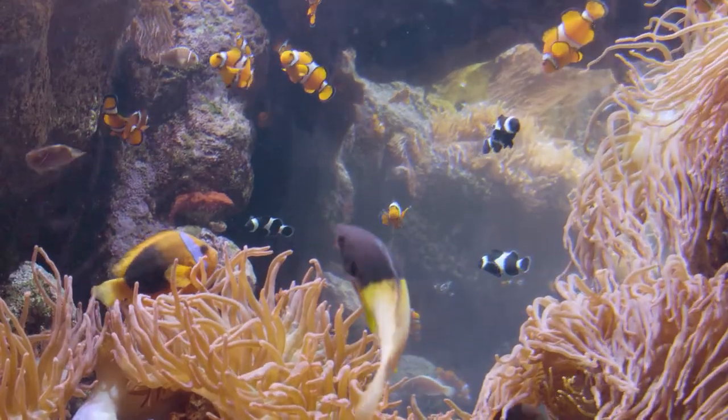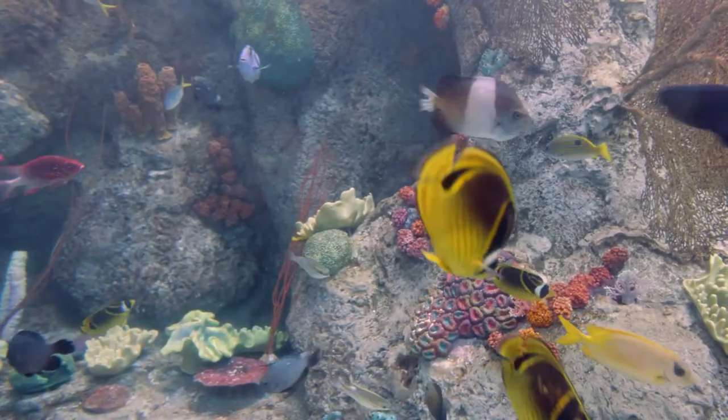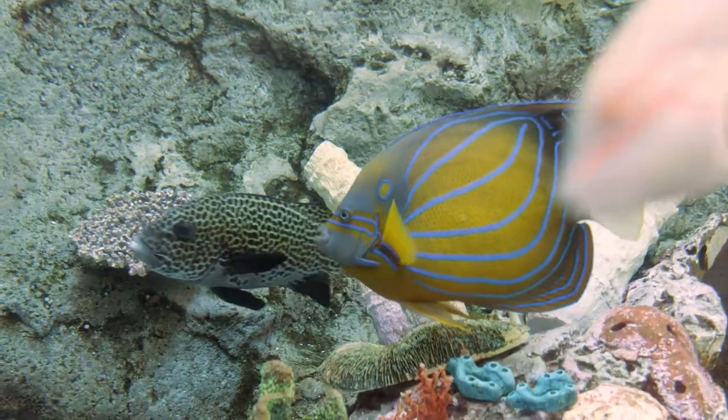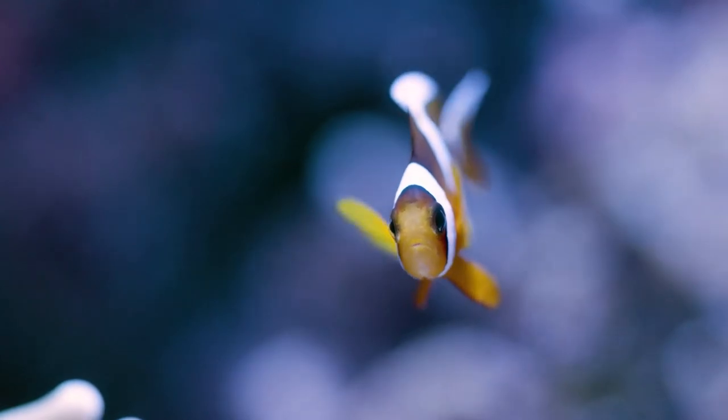Their color allows them to camouflage into the colorful coral, and their color helps them to find a mate. Hang on, does that mean that fish can see in color? Do they see the coral reef the same way that we do? Fish can see in color.